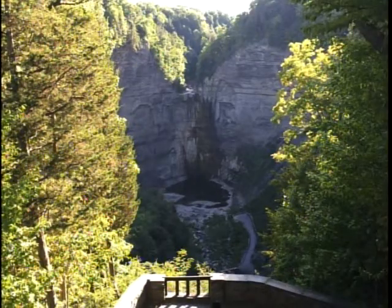This week we're going to go to various places and do various things. But first of all, we're going to go to Taughannock Falls State Park. Here's the overlook just a few days ago, before the rain we had on the weekend.